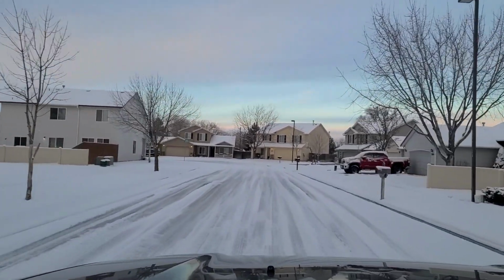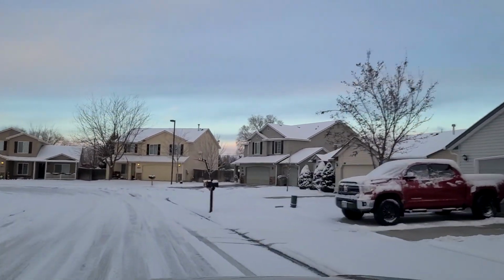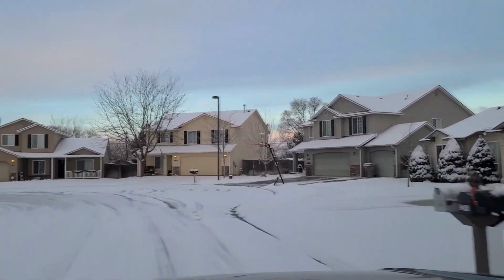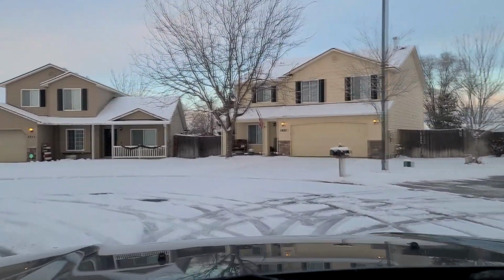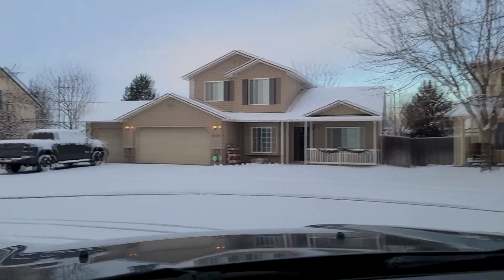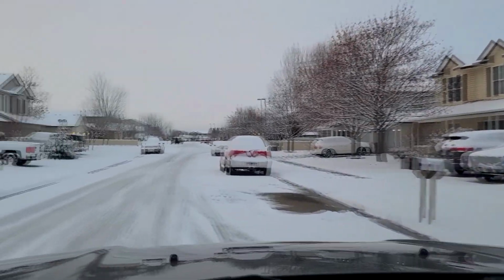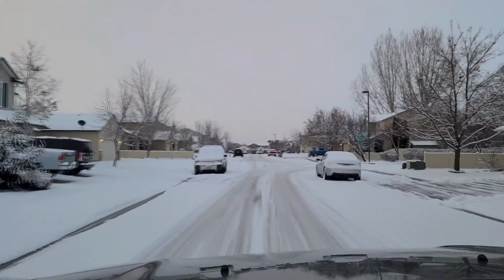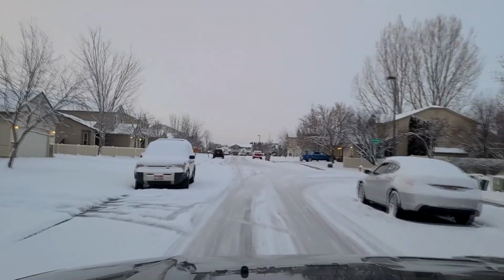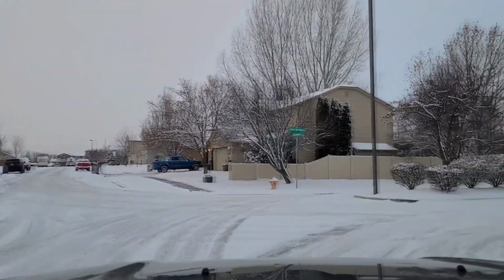So I'm looking at the driveways. Oh, those guys scooped already. So the ones that aren't scooped, it looks like maybe there's 1.5 inches of snow. So maybe we got 1.5 inches. I don't think we got much more than that. I really don't think we got 2 inches. But notice what I'm doing here.